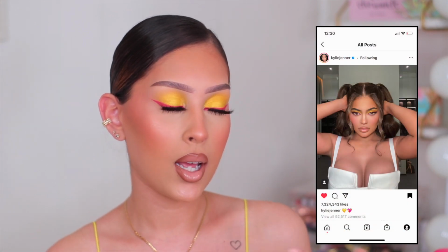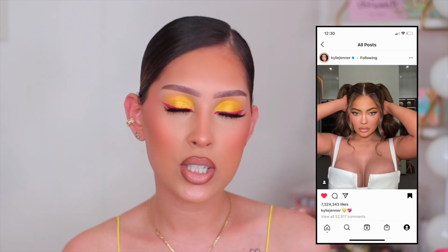So jumping back into the makeup look for today, I'm super excited. Number one, because this look was actually inspired by Kylie Jenner. I'll go ahead and put the picture up right here of her makeup look. So beautiful, you guys. She looked absolutely gorgeous. It was like a really beautiful yellow eye with a shimmer on the lid and then the pink liner.